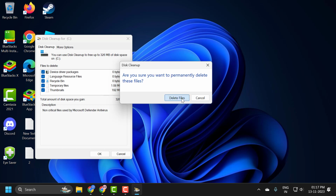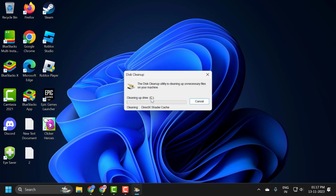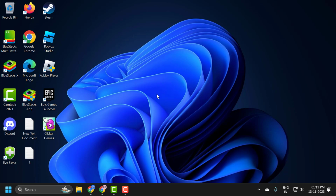These are temporary files only, you can delete them without any issues. The disk cleanup utility is cleaning up unnecessary files on your machine. Don't panic about deleting these files, guys. We have cleared 362 MB of space, guys.